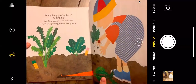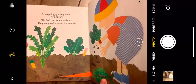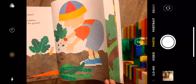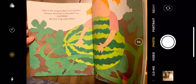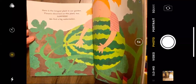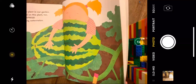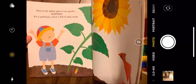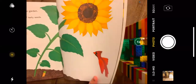Is anything growing here? Surprise! We find carrots and radishes. They are growing under the ground. Here is the longest plant in our garden. Flowers bloomed on this plant too. Surprise! We find a big watermelon. Here is the tallest plant in our garden. Surprise! It's a sunflower and it's full of tasty seeds.